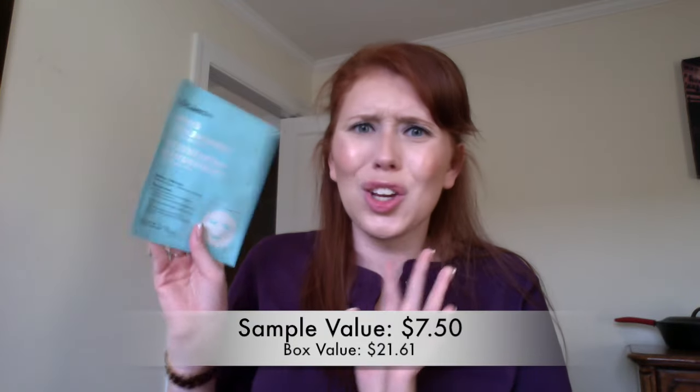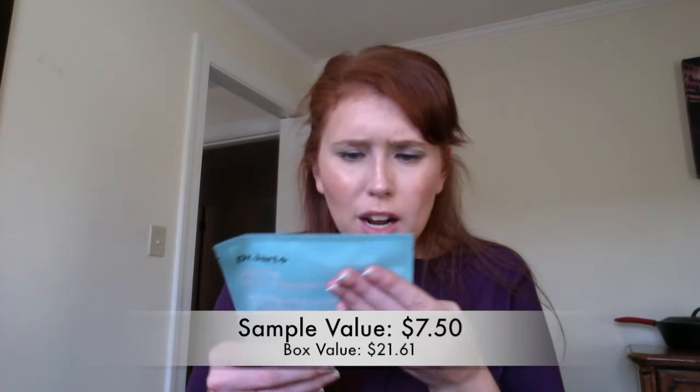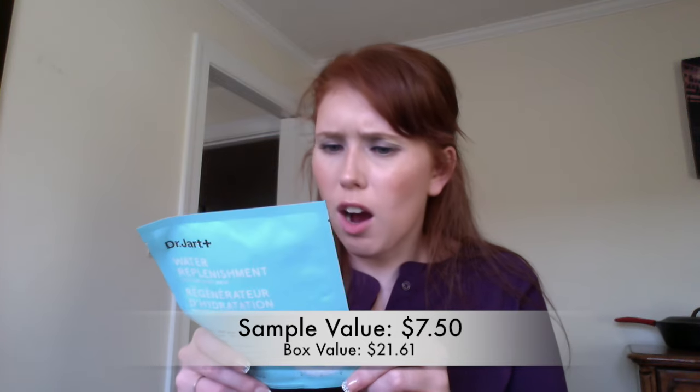Then we have this big item in the bottom of my box. This is from Dr. Jart. It's the water replenishment cotton sheet mask. Ooh, I love masks. What am I supposed to do? It hydrates, it purifies, it calms, it prevents moisture loss. You put it on 15 to 20 minutes, you don't rinse, and then you massage remaining serum into skin. Ooh, I love Dr. Jart. They are great quality. I'm definitely going to give this a whirl.